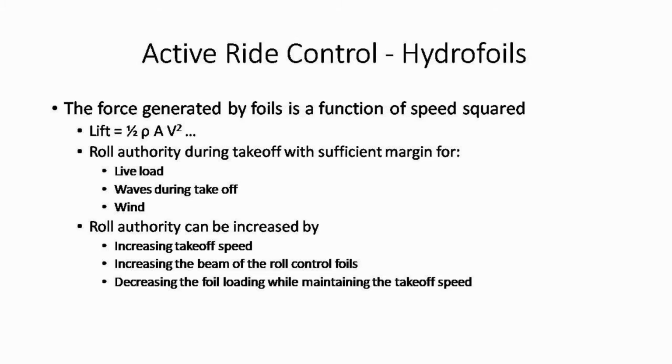Here we can talk about active ride control. The force generated by the foils is a function of the speed squared. Lift equals 1/2 rho times alpha times velocity squared. In this case, 1/2 rho equals 1 in seawater. Alpha is the area in feet squared, and velocity is in feet per second. To calculate roll authority during takeoff, one must allow a sufficient margin for live loads, waves during takeoff, and wind. The roll authority can be increased by increasing the takeoff speed, increasing the beam of the roll control foils, or decreasing the foil load while maintaining the takeoff speed.